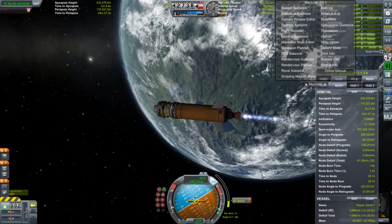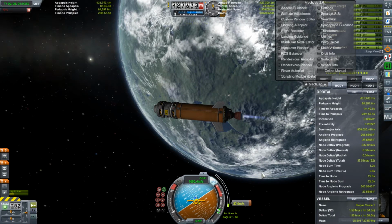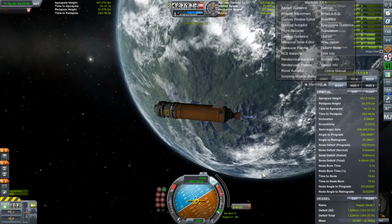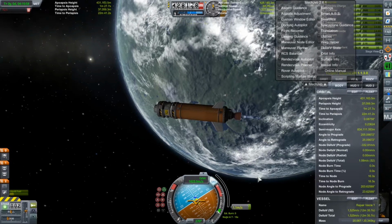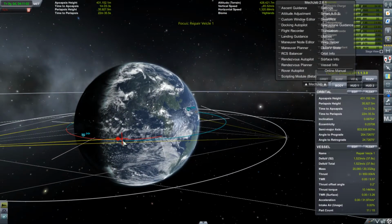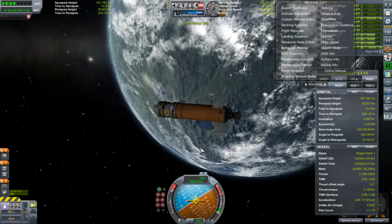Throttle down. Doesn't seem to be working. Something has... Okay, that was weird. Throttle down a bit more and cut. A little bit more, something like that. Yeah, it's good enough. And if we take a look here, it says we're gonna splash down somewhere in this area here. So I'm gonna time accelerate.